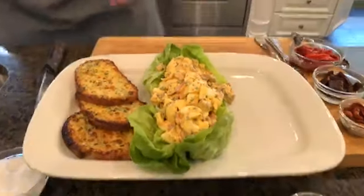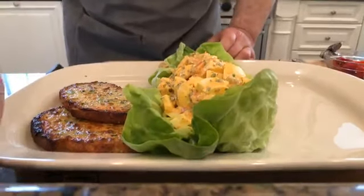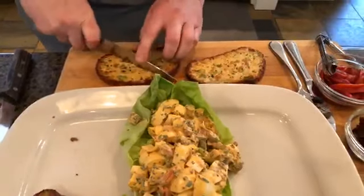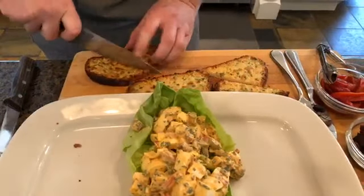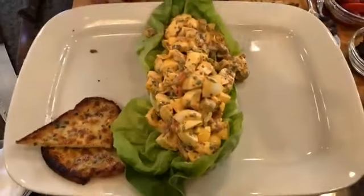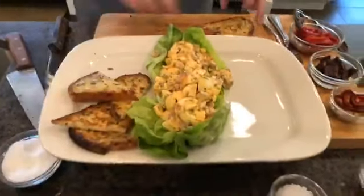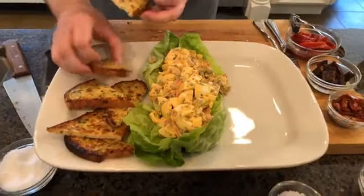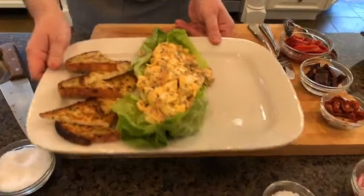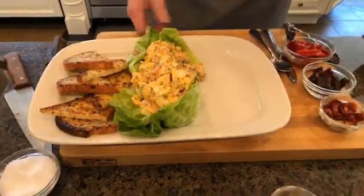It's absolutely gorgeous. And so next I'm gonna cut these Parmesan crostinis here. So basically the way we like to eat this at the restaurant is you take one of these gorgeous crispy Parmesan crostinis, okay? And then the egg salad goes there, and now it's fun garnish time.